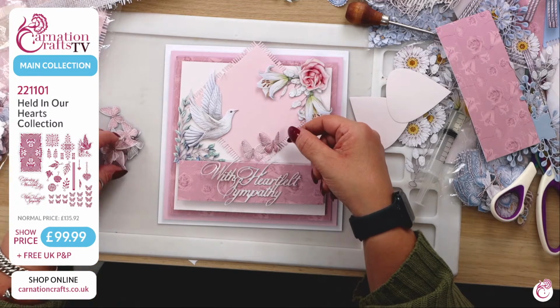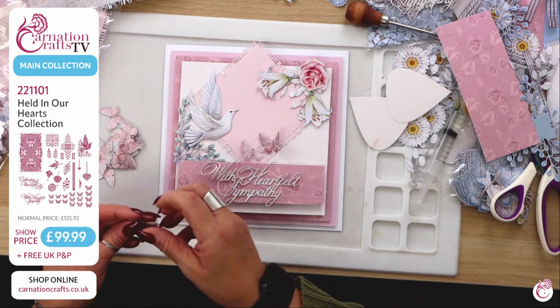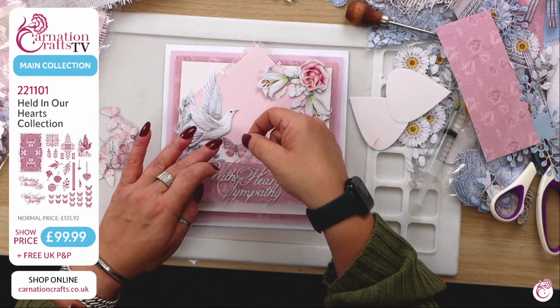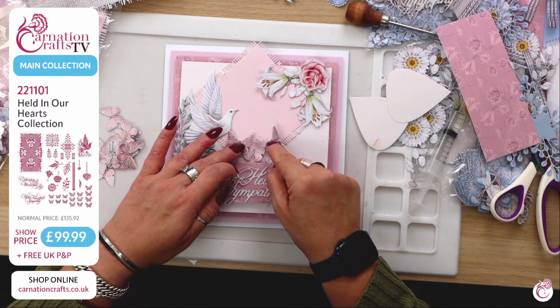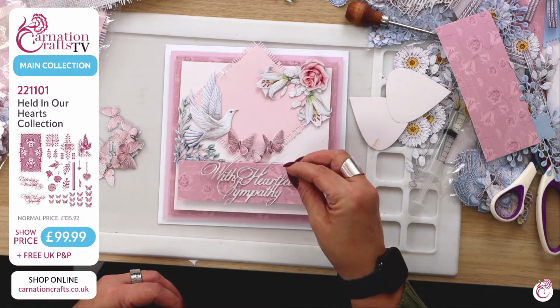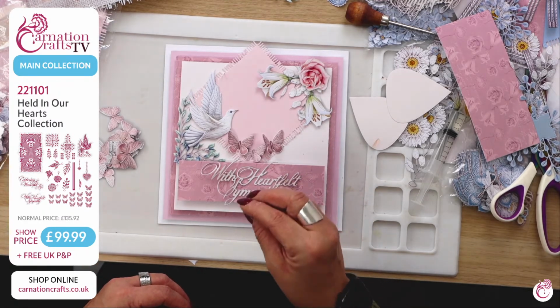I could build upwards. Look how pretty these are. They're so sweet. And build around. Obviously they'd be stuck, so you'd see it. But we start to get very busy right at the bottom, so I would have to stop at that point.